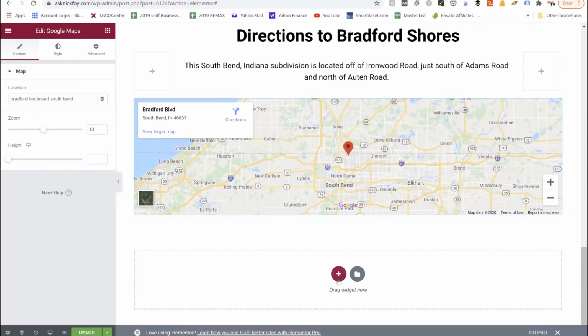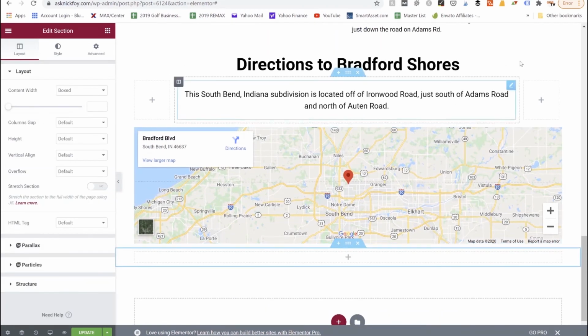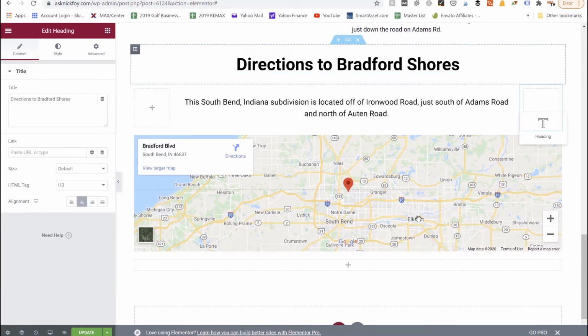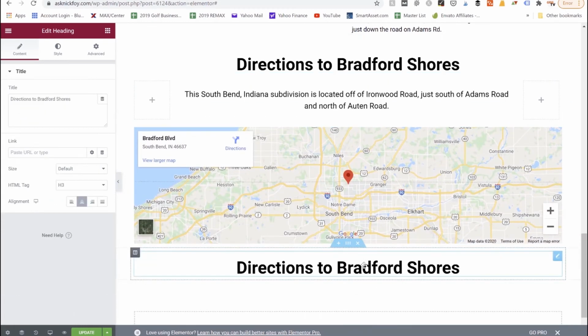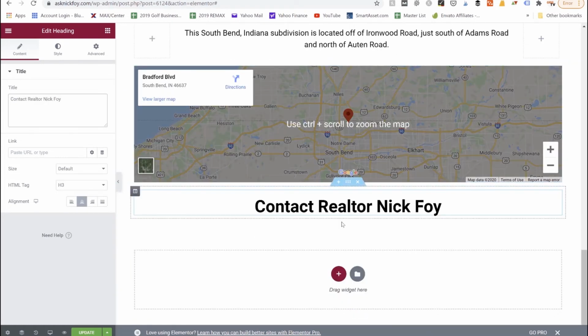All right, the final section we're going to create to end off our page is a contact section. So again, we're going to give it a heading. So I'm going to go ahead and duplicate the previous heading. I'm going to drag it down here to the new section. We're going to click on it so we can pull up the content editor. See the text here. We're going to call this Contact Realtor Nick Foy. So that's going to be our 1x1 section.